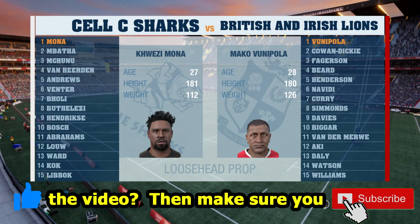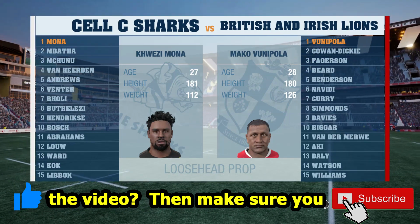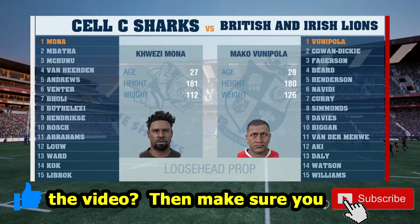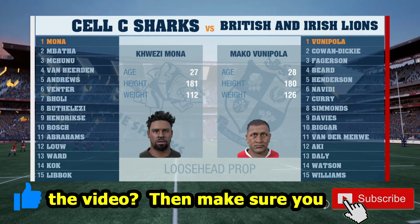Hello everyone and welcome back along to your home of rugby, and the Lions tour of South Africa continues on here today with the build-up matches around South Africa. We stay in Johannesburg for our second match consecutively here, where the Sharks travel to take on these Lions.